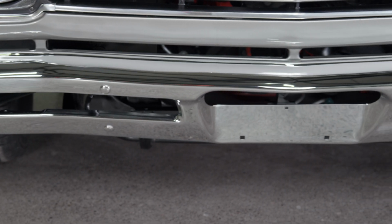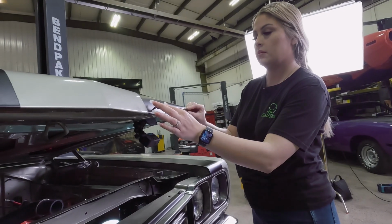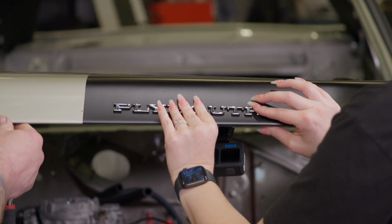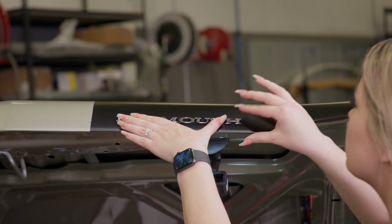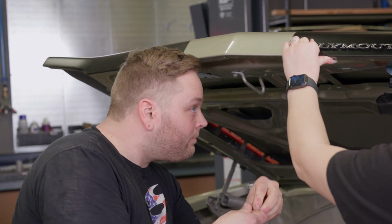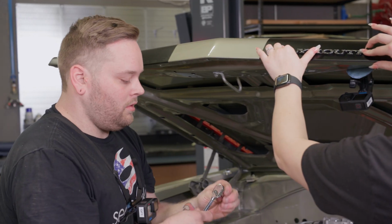With the front end together, we can start working our way around the rest of the car. With emblems like this, you want to be very careful when tightening them up into place. These parts are actually made of pot metal and they're not very strong. If you're not paying attention, you could over tighten them and strip the stud or break it off. If you do, the emblem's no good and you have to replace it.